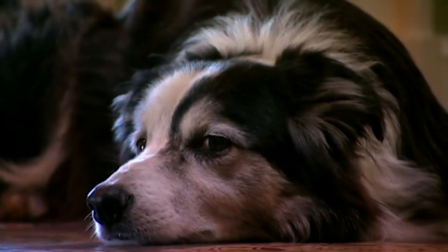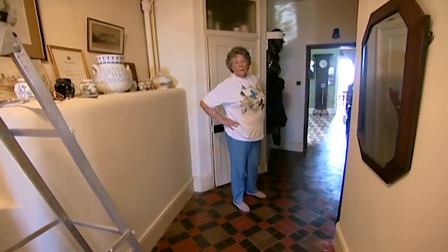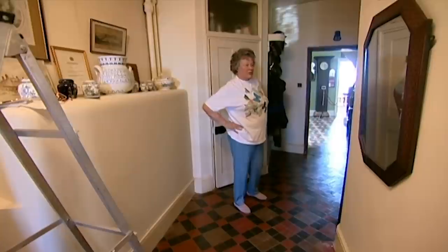I was going to get another firm in. There are plenty of good firms. I'm lying in bed nervous without this cupboard. Why should I, with all the antiques and treasures in this house?